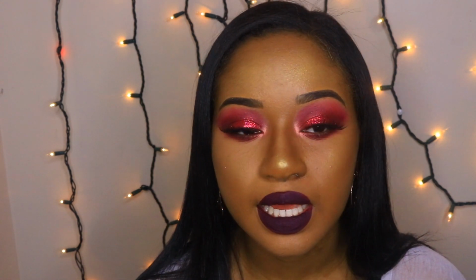This is the end of the tutorial. Overall, I really do enjoy using this palette. The palette is very high quality regarding the packaging, the way the shadows blend, the pigmentation, all of that played out really well for me. I only had issues with a couple things, which is the fallout and one shadow. I was having trouble packing on the shades. I had to do it like 5 times to get to that pigmentation. Besides that, it's not a big deal.